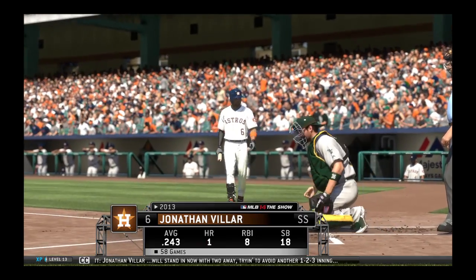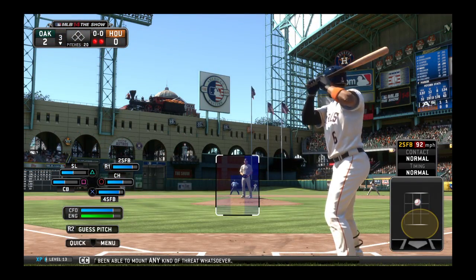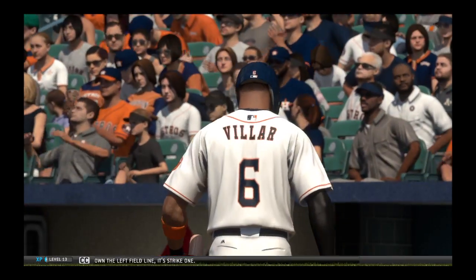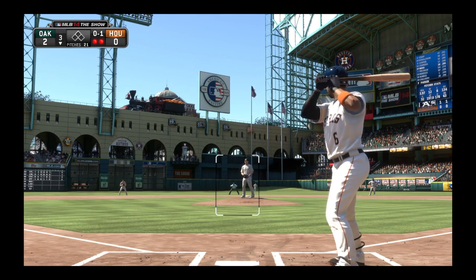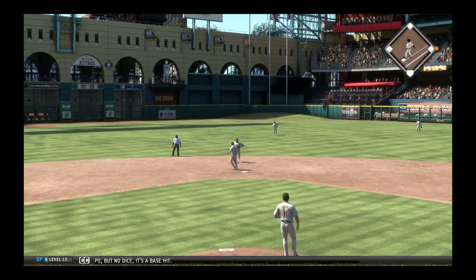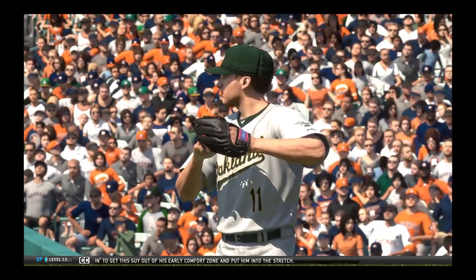Jonathan Villar will stand in now with 2 away, trying to avoid another 1-2-3 inning. Now, this has been total domination these past few innings. They haven't been able to mount any kind of threat whatsoever. Ball hit high and foul down the left field line. It's strike 1. Swing and a ball bounced back up the middle. And a dive by Callaspo, but no dice. It's a base hit. Yeah, that's a 2-out hit here in the 3rd inning. Maybe just a little something to get this guy out of his early comfort zone and put him into the stretch.